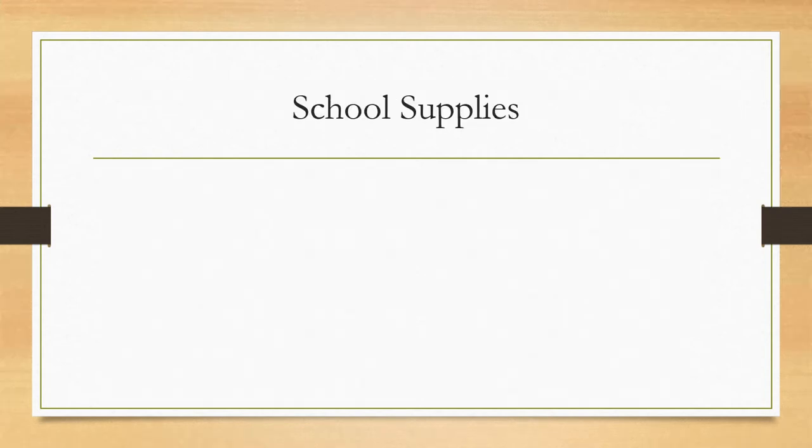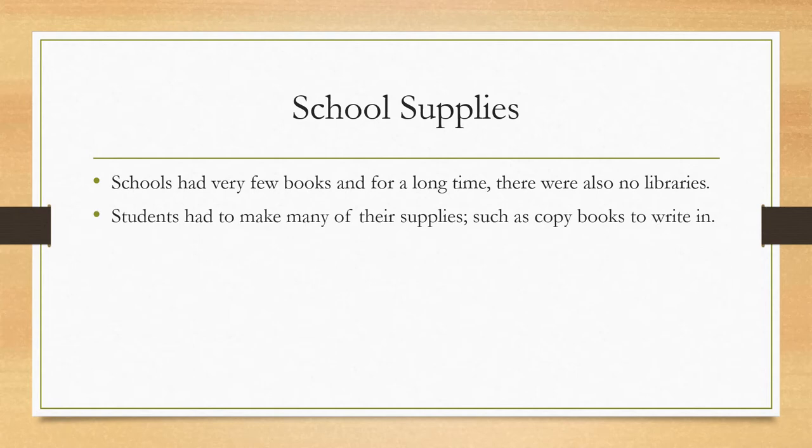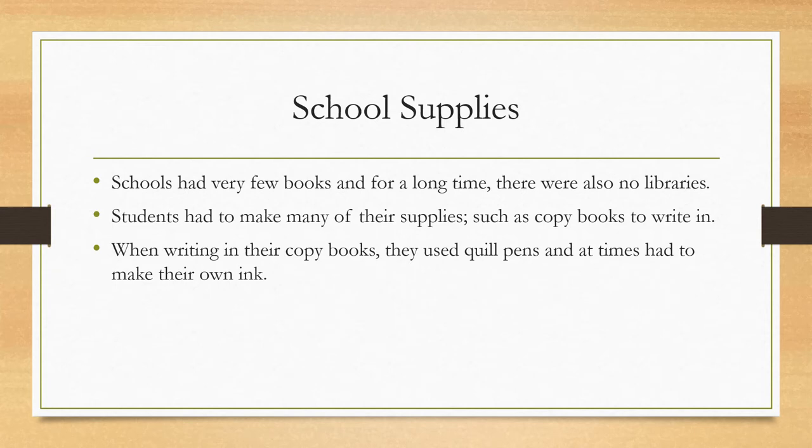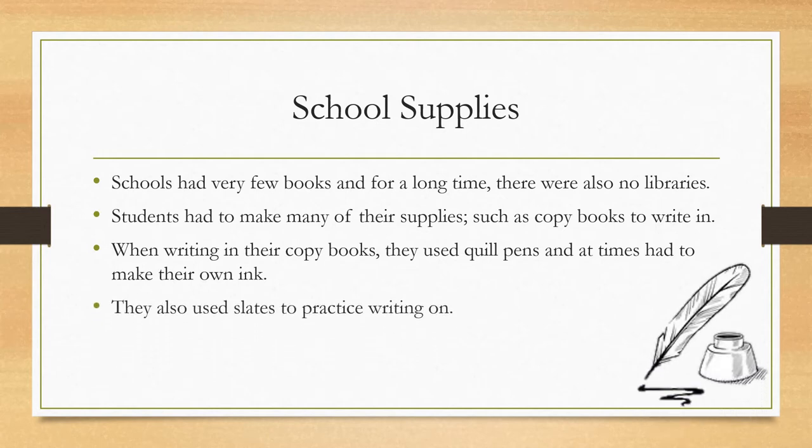School supplies. Schools had very few books, and for a long time there were no libraries. Students had to make many of their supplies, such as copybooks to write in. When writing in their copybooks, they used quill pens and at times had to make their own ink. They also used slates to practice writing on.